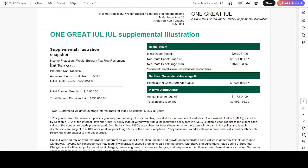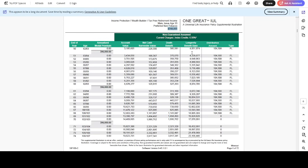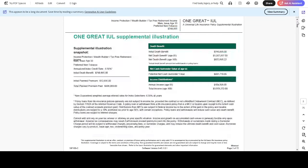And then last but not least is the same $1,000, same 33-year-old, giving you 749,865. Net death benefit at 65 is $1,087,887, and the death benefit at age 100 is 925,000, with 104,000 annual income distributions. Those are tax-free loans from the policy that are paid off with the life insurance at the time of death.